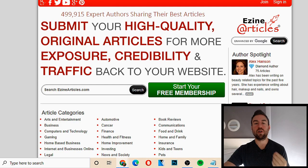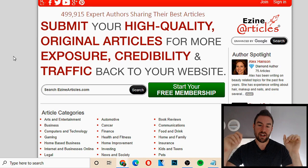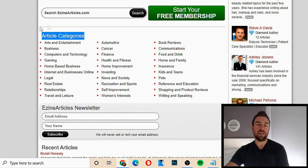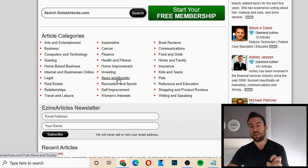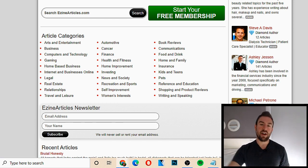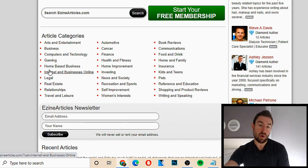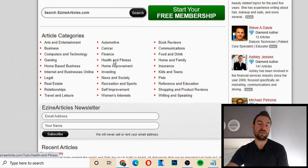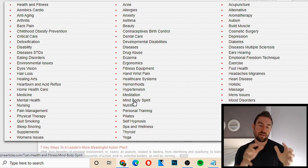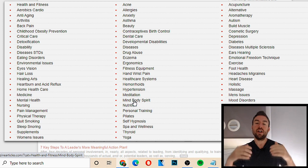So what we want to do is go to a site called EZineArticles.com. Okay, I'll include a link directly below. Now, what you can do with EZine Articles is really powerful. If we go to the site, we go to article categories. Okay, they have all these different niches. Now, what we want to do is look for the niche that our product is in. Because the product that I'm promoting in this video is in health and fitness, I can just click that right there. Now it opens up even more detailed subcategories that we can choose. And as you'll see in a second, this is incredibly powerful.